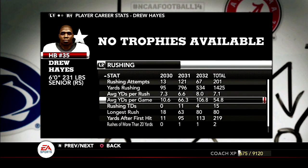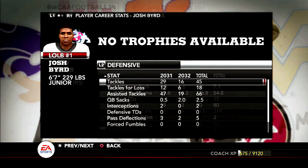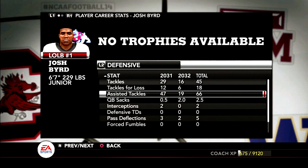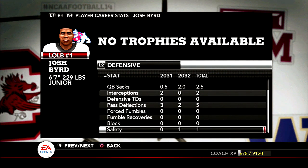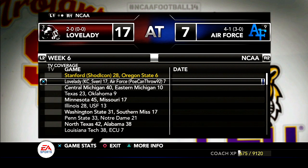Offensively, there you see Drew Hayes, a 6 foot, 231-pound senior redshirt halfback, and of course Josh Bird, the outside linebacker, is another key defensive player we're going to have to watch out for. Especially when throwing the ball up the middle, we have to make sure we don't give him any chance, as he does have a few deflections for the season.